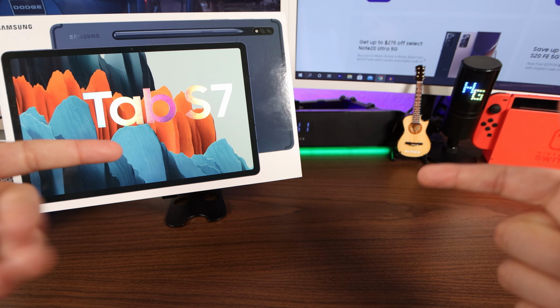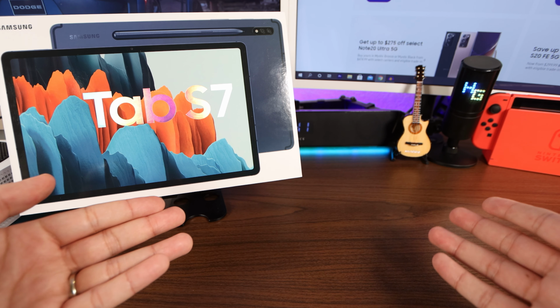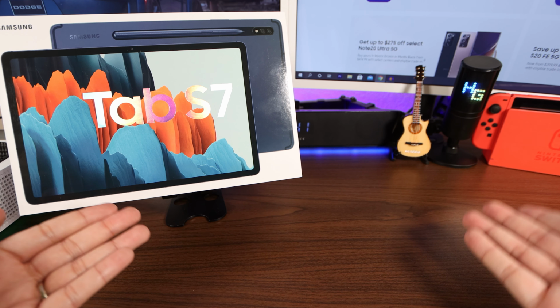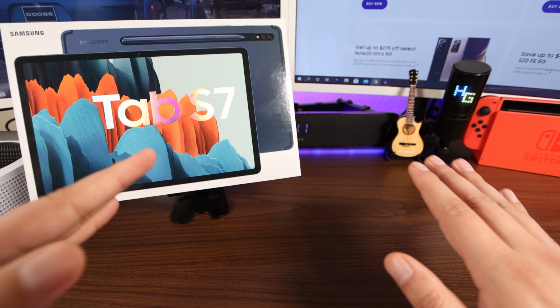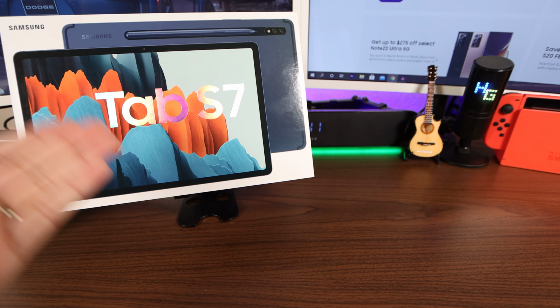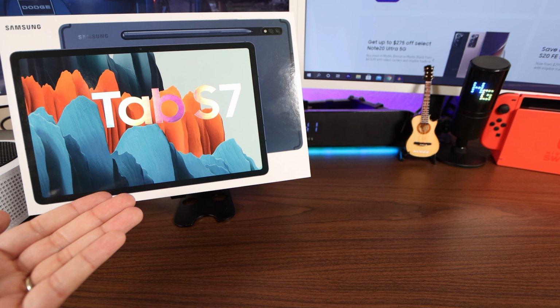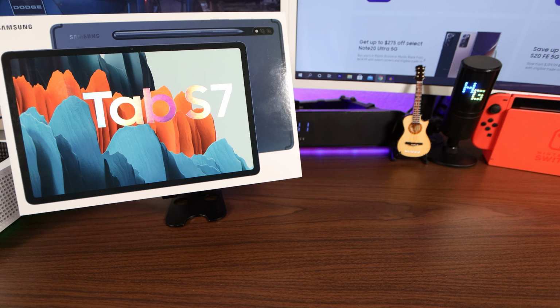In this video, I'm going to show you some tips on how you can get your Galaxy Z Fold 2 or your Galaxy Z Flip 5G at little or no cost whatsoever. Now, I know you see the box for the Samsung Tab S7. I actually got that for free with my purchase, but more about that later. So now let's jump on the computer and I'll show you what I mean.